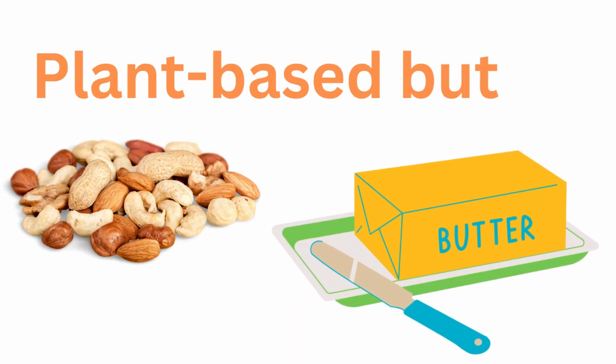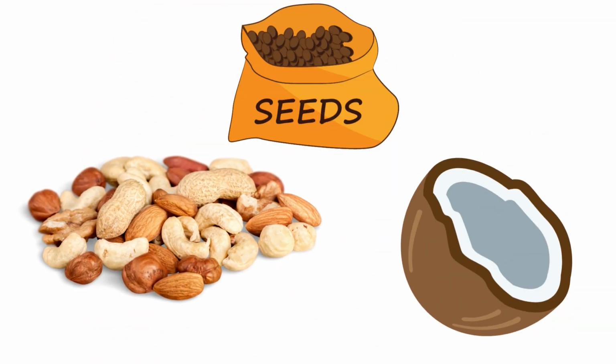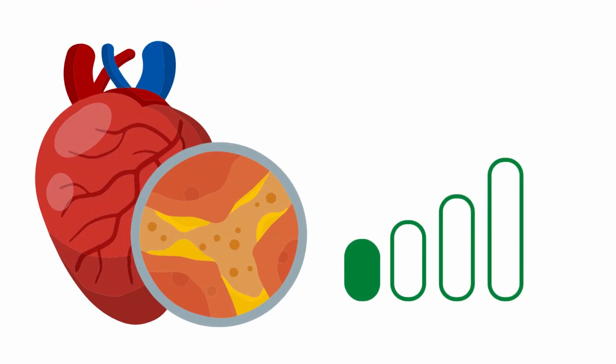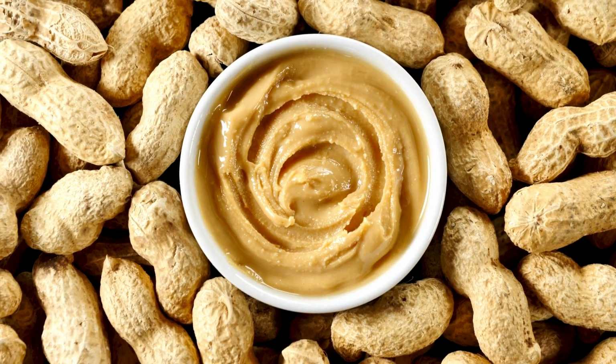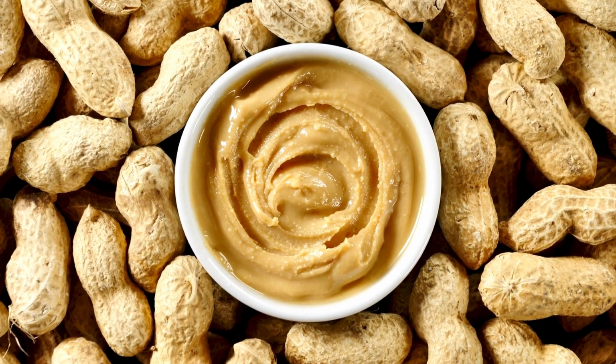Plant-based butter is the best butter option for diabetics, especially those made with nuts, seeds, or coconut oil. This type of butter comes with low cholesterol levels and saturated fats. They also provide additional health benefits. We recommend using plant-based butter if you want a healthy type of butter.